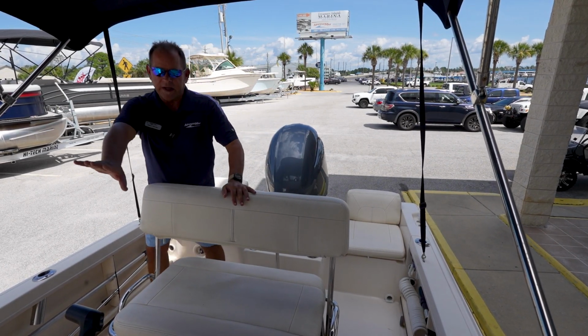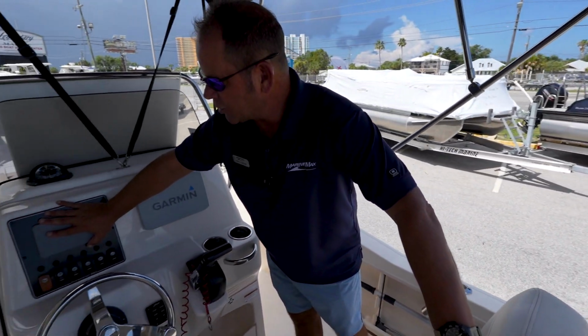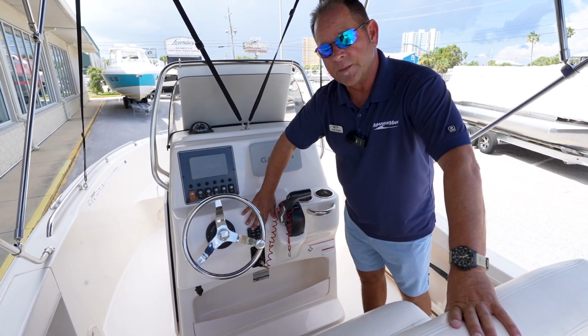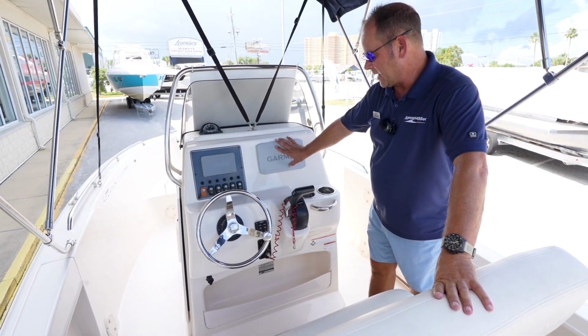All your controls right here on your helm. You'll notice the CL5 display that monitors your engines. You've got your rocker switches here, easily accessible. Note that it does have trim tabs and Garmin GPS sonar installed, okay?